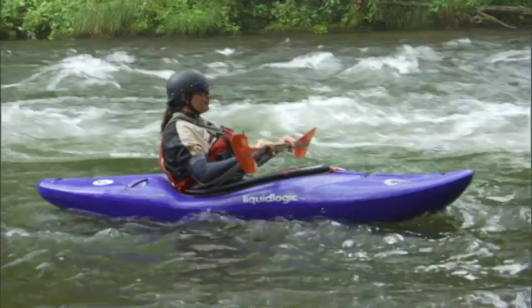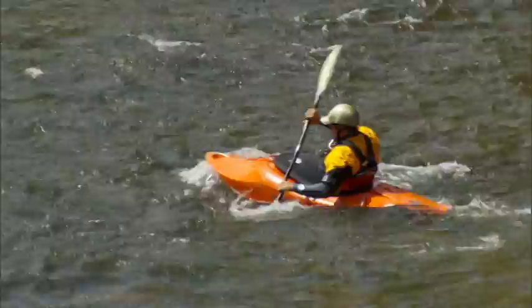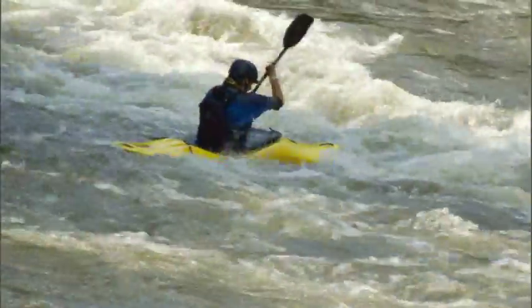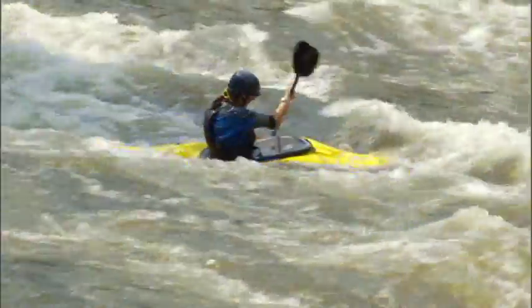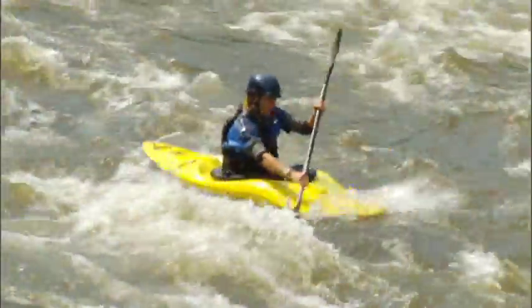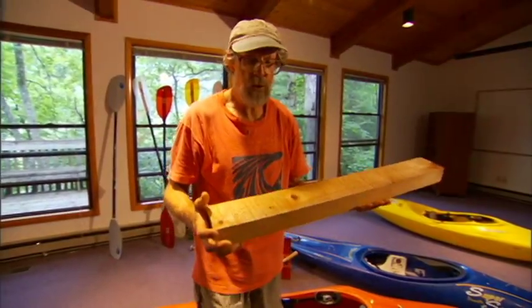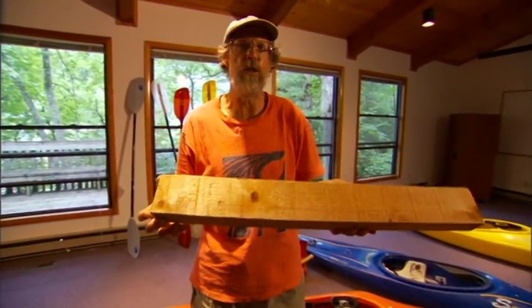Let's start with posture. Good posture is everything. Bad posture makes everything harder. Your posture in the kayak affects every aspect of paddling. Balance, power, and even your mental attitude are ruled by your posture. This is a demonstration of how important one's posture is in the boat.